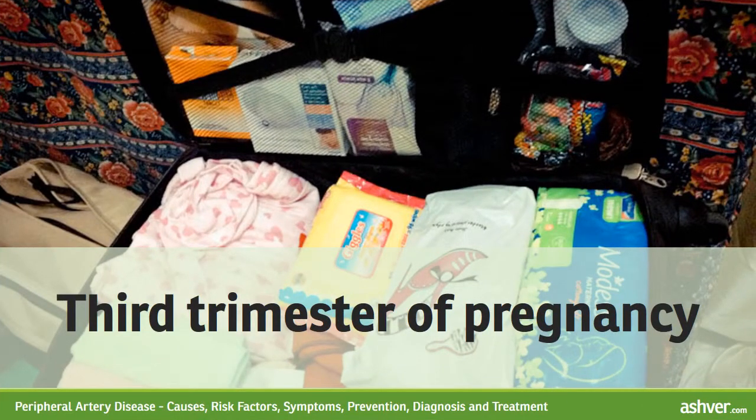Almost ready to pop? If you're in your third trimester of pregnancy, it's about time you start planning for the hospital. It's inevitable that you'll be staying in the hospital overnight, even if you're lucky enough to have a quick labor. You're going to need a hospital bag. But you're not the only one you need to think about packing for. Remember, you'll be bringing another little person home with you. That's right, you'll need to pack for the new baby too.